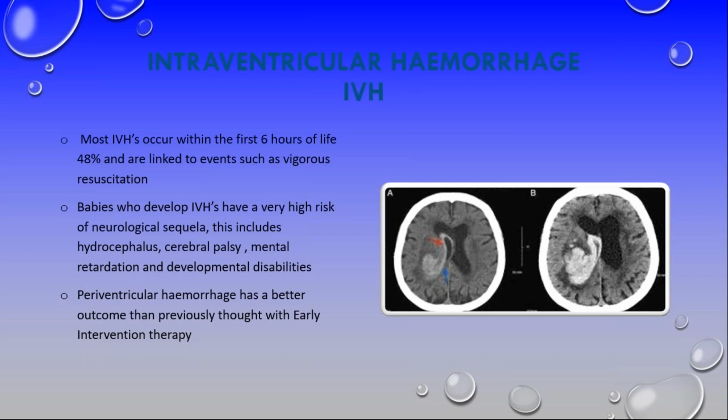Periventricular hemorrhages have a far better outcome with early intervention. Now, I have to explain this to you. When there is a germinal matrix bleed, a grade 1 or a grade 2 IVH, it happens here and we can see it. A grade 3 is when it enters the ventricle and then there's a pressure that occurs here, and we will discuss that shortly. And that is where the damage comes from, a grade 3 and a grade 4 bleed.